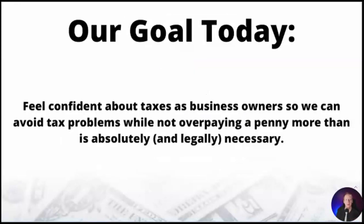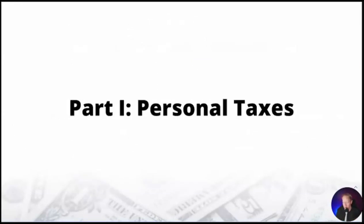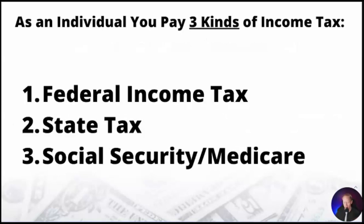Our goal is to help you feel confident about taxes as a business owner so that you can A, avoid tax problems and not end up in jail, and B, not overpay by more than a penny than you absolutely and legally have to. Let's start with taxes here for a minute. I know that you're here to talk about business taxes, but we have to start with personal taxes, and we'll see why in just a minute.